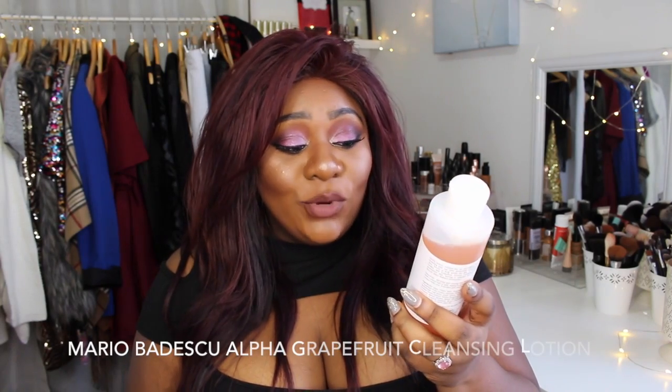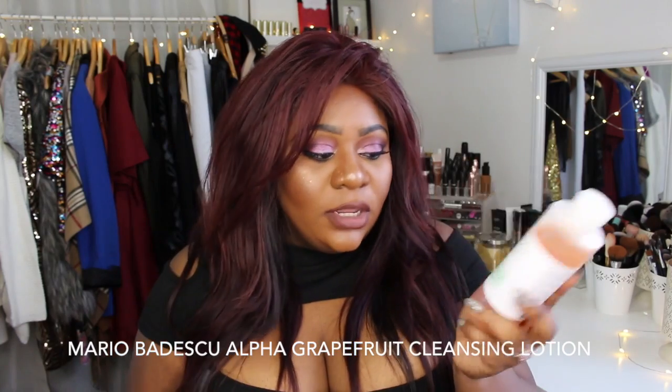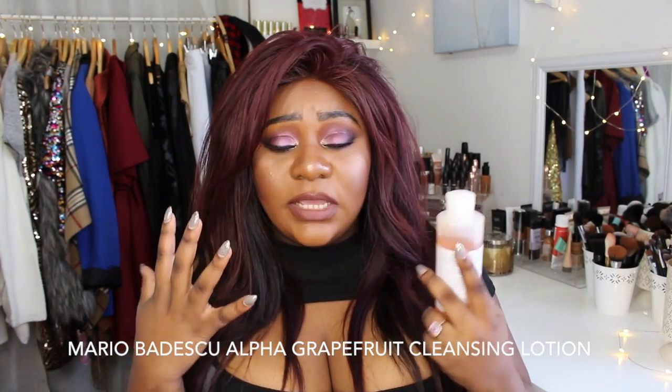This is the Mario Badescu Alpha Grapefruit Cleansing Lotion. So it's a toner lotion, but it has grapefruit in it, which helps, again, chemical exfoliation on your face. So this has really made my skin nice and smooth, bright. It's just a really good toner, and it's really inexpensive. I think I got this for maybe 12 or 15 bucks at Ulta, but I definitely recommend his toners. I love his toners. This is the second toner by him that I've tried, and I've really loved both of them.